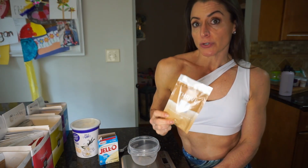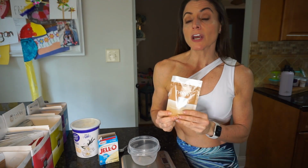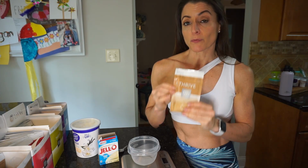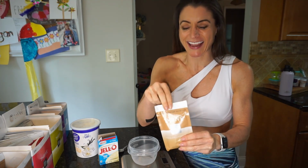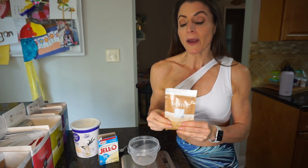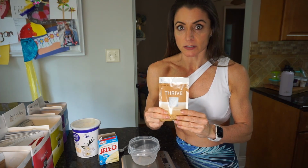Now, I do not do well with whey this close to a competition. It bloats me out. So what I love about this Thrive shake, it's like a protein and a probiotic in one. So it does double duty. It gives me the protein I need and it keeps my stomach looking the way that it needs to. I love using this chocolate powder, but you can use pretty much anything else that you have.